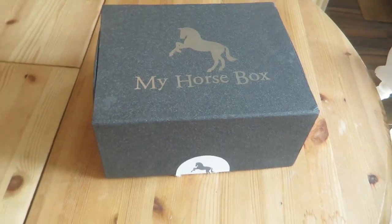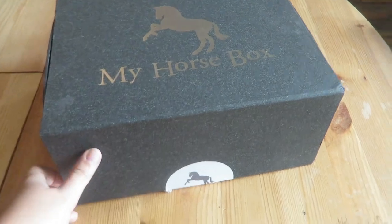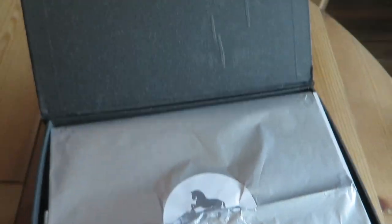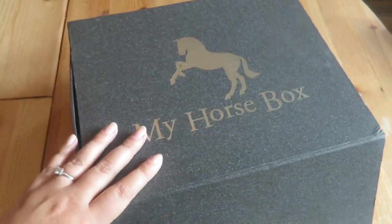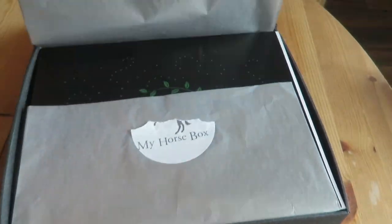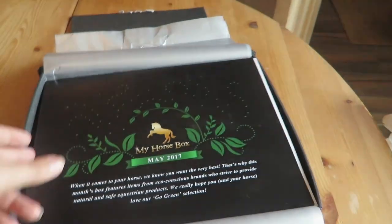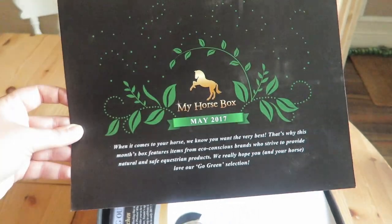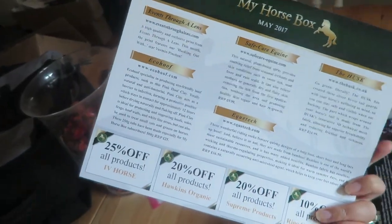And I'll show you the box so you can have a little look and see what's going in. So this is the box. Obviously, I've already opened it, so I've kind of ripped the stuff. And then it opens up like this. It's such a nice box. For the packaging junkies amongst you, you'll be appreciating this. And then you've got a little bit of tissue and an introductory leaflet that tells you all about what they do.